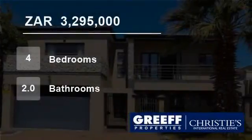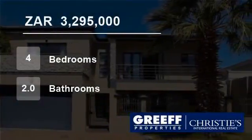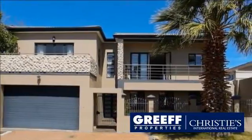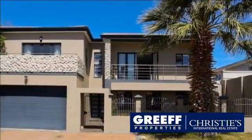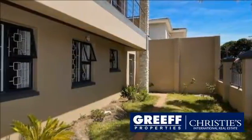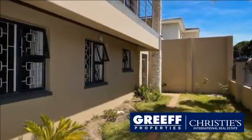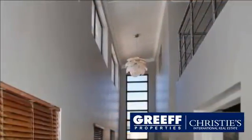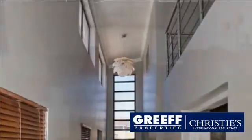Welcome to this 4-bedroom house for sale in Rondebosch East, Cape Town, Western Cape, South Africa for R3,295,000. This large family home with double volume entrance offers the following: downstairs, a fully fitted modern eat-in kitchen with separate scullery, and a cozy yet spacious living area and piano room.